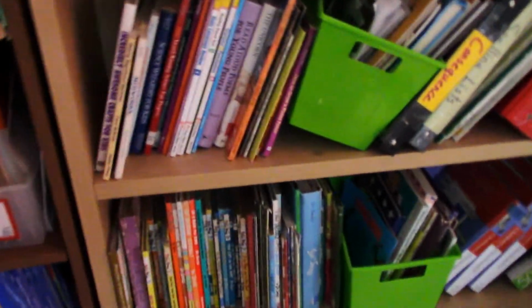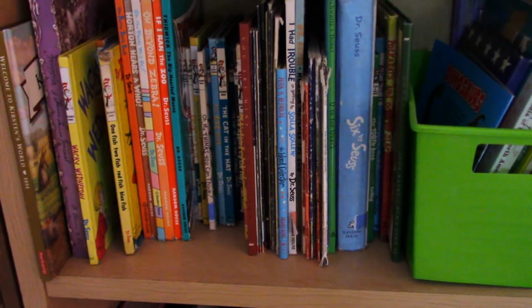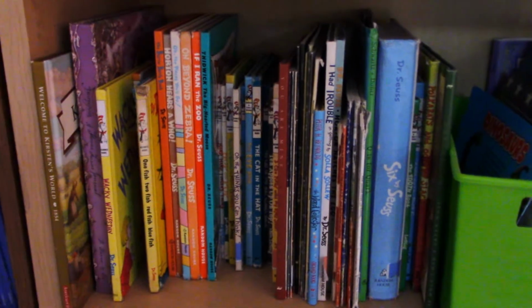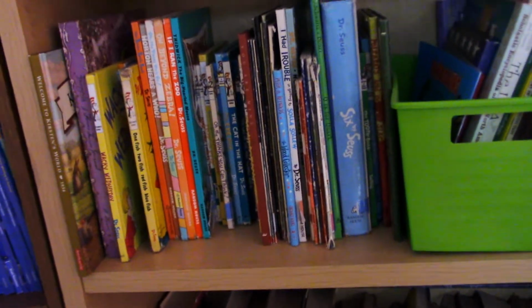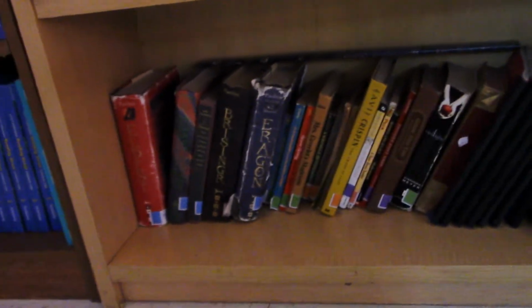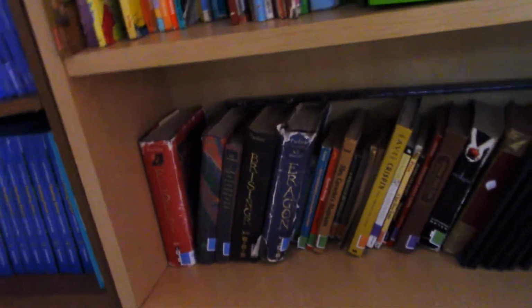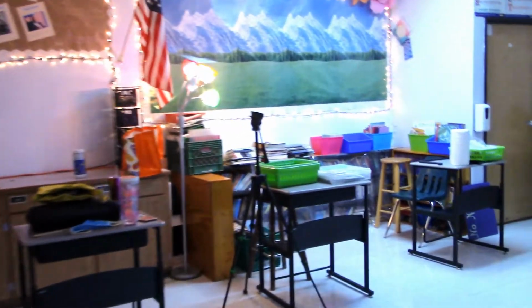And some of them I keep for differentiation. So for instance, there's a whole bunch of these Dr. Seuss books that are too young for my students. Sorry, I don't know, the light's not great. And then there are these novels, which I know the light's really bad here, but these are too old for my students, but some of them will be that mature and be able to do it.